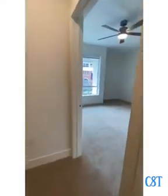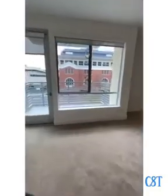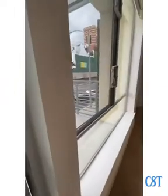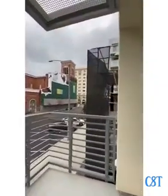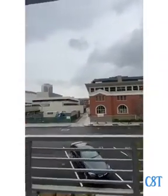And to the right here is one of the master bedrooms. You can see how bright it is in here. This one actually has a balcony off of this side. So some very nice outdoor space. This one also has city views.